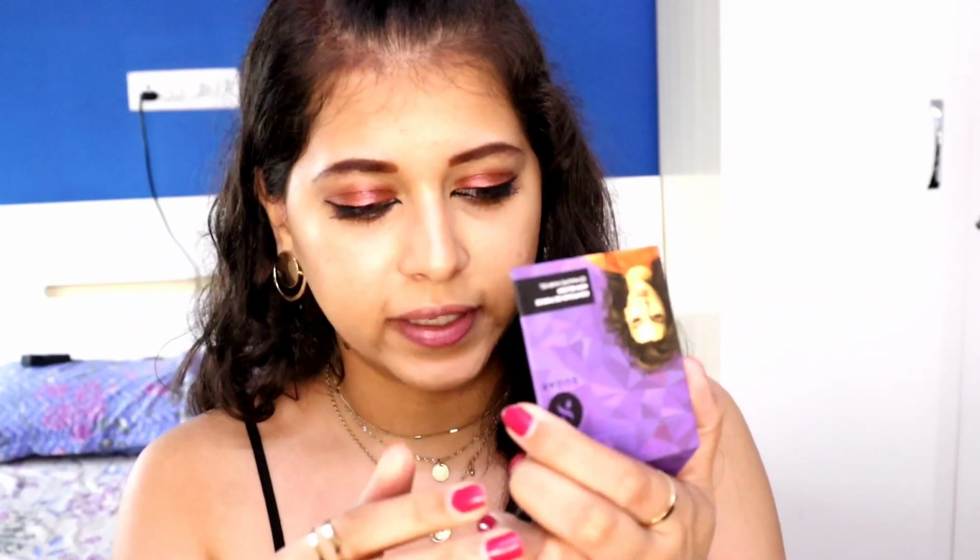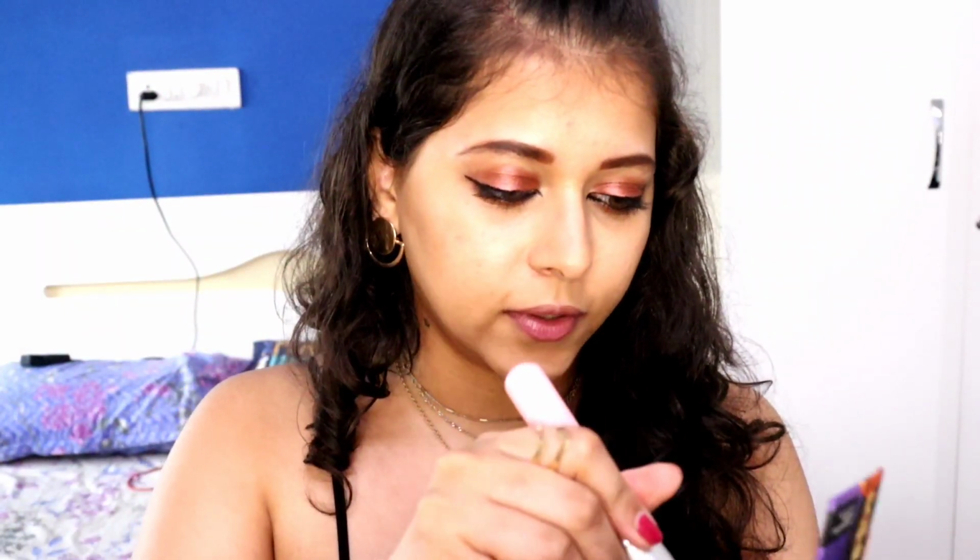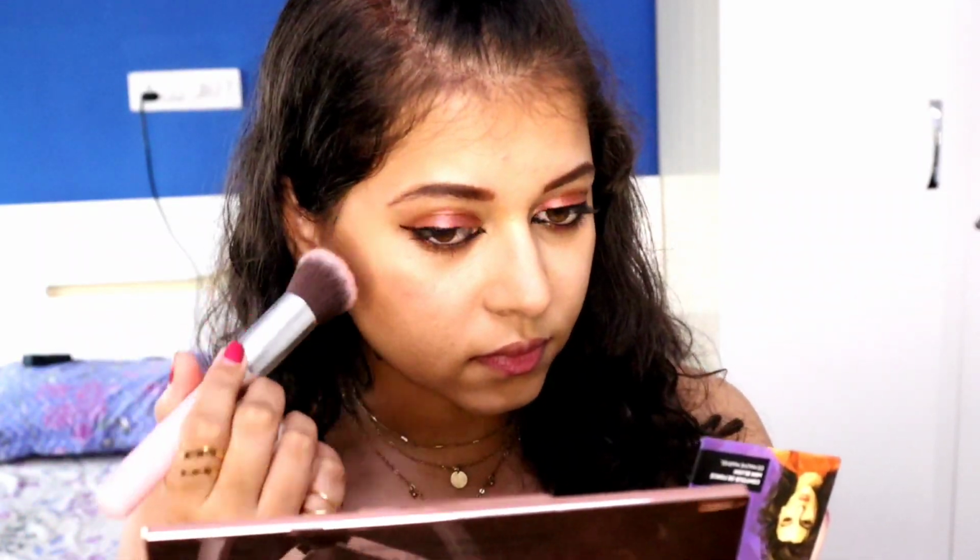Okay, so moving on to blush, this product is new to me. This is in the shade Mauve Marvel. This is what it looks like. It's a nice dark pink color, and I think it will match my top today. It's like a nice dark plummy color. Let's try it out. It gives a nice pinky flush to the cheeks. But yeah, it's a nice color to have in my collection.